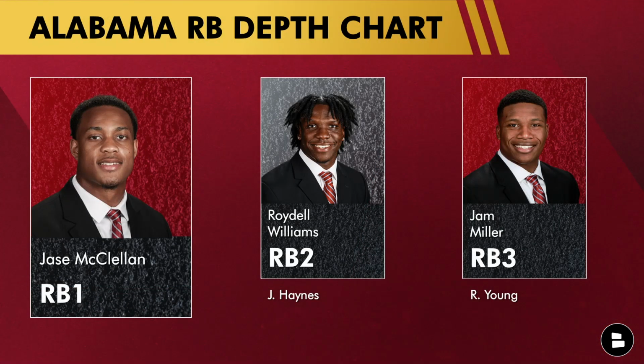To the running back room, and this does feature some changes, by the way. Jace McClellan is RB1. Roydell Williams is RB2. We'll wait and see how things look for Jam Miller versus Justice Hayes. I am of the belief that you're going to see a lot of pieces get involved on this side of the football, that you're going to have a heavy workload in the running back room. It's not just going to be only Jase McClellan, although Roydell Williams got some run with some of the starters there. You will see some Justice Haynes. It's a deep group for Alabama in the backfield, with the options to run the ball a lot.